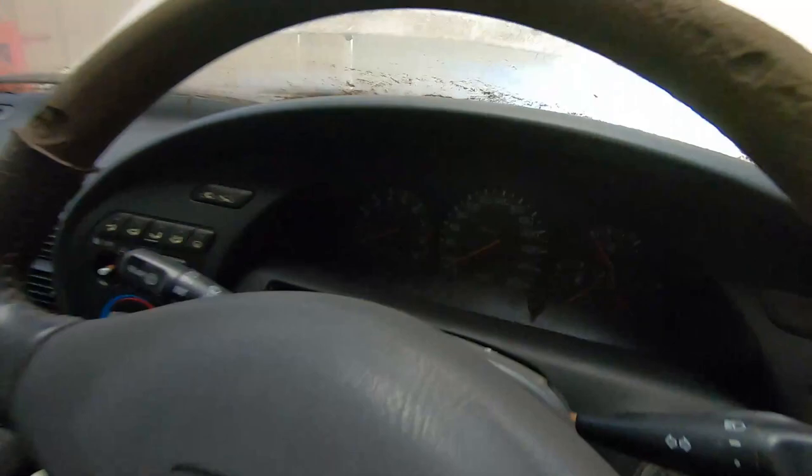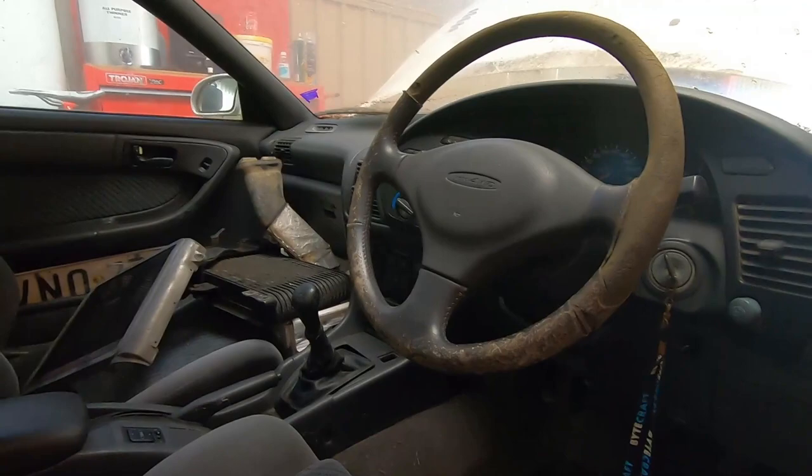Okay, it's done 263,000. And look at that, instead of the battery voltage, like on my car, this has a turbo boost gauge. I love that. But a lot of the stuff's the same. Interior wise, there's very few differences, which is actually kind of surprising.